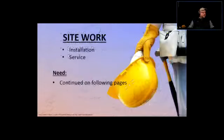Site work. This is what we're going to concentrate on through this and through the next lecture. I just said that it continues on the following pages, and we're going to start with that today. So site works, installation or service. Sometimes you're going to be required to perform a brand new installation. And sometimes you're going to be sent to service calls because something stopped working and you need to make it work again. Right? It broke. Can you make it work again?